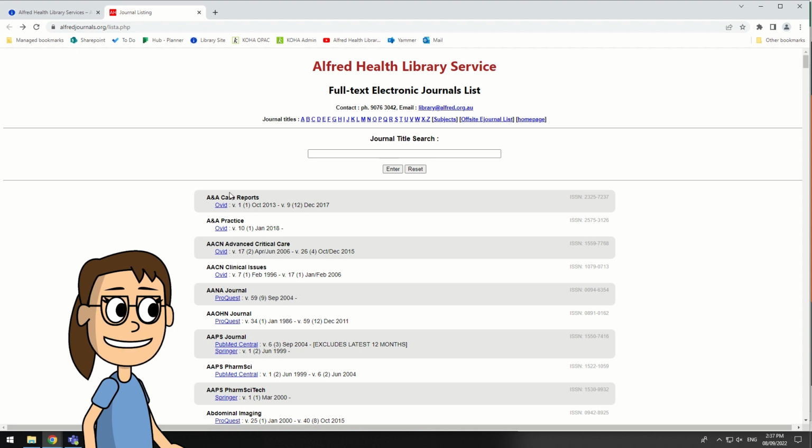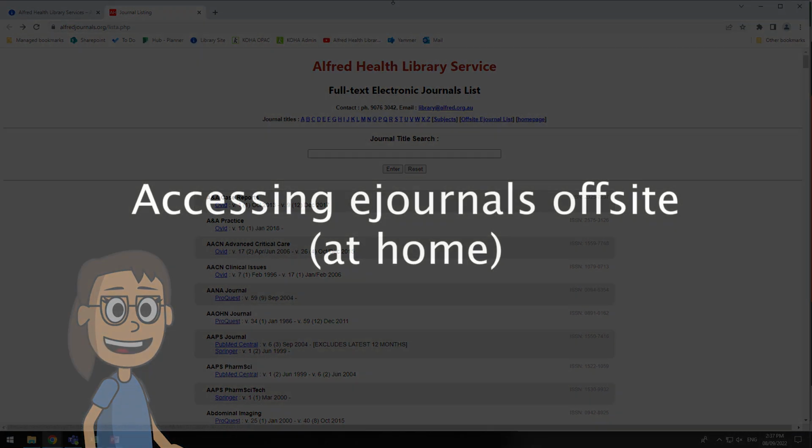For each search result, we have at least one link to where you can access the journal. Sometimes we have access to the same journal from multiple providers, and so there will be multiple links shown. We have also specified the date ranges for where we have full text access for that journal. This is important to keep in mind if you want articles from a specific time period, so check that the dates we have match up with what you are looking for. When you're on site, you should be able to then click the link and it will immediately take you to that journal.